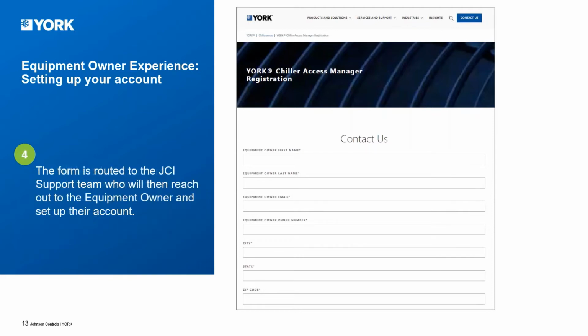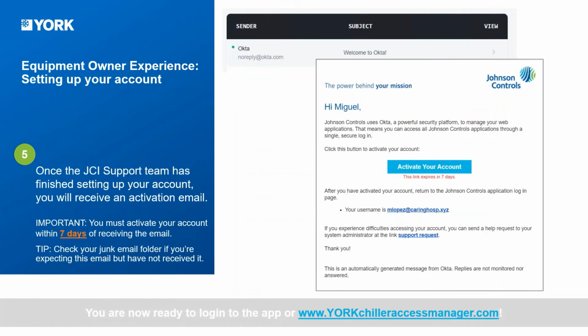Once that form has been submitted, our JCI support team, which we have in each region, handling all of these requests and lots of other tasks related to York Chiller Access Manager, will receive that information and reach out to you. That way they can help make sure you're able to finish setting up your account. They will take this information, enter it into our system, and reach out to you to confirm that everything is being set up accordingly.